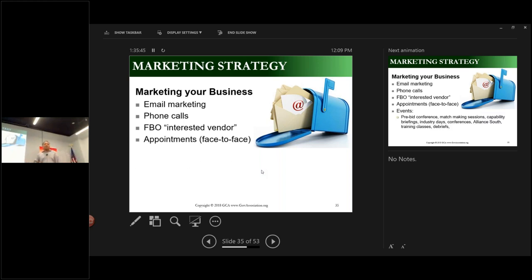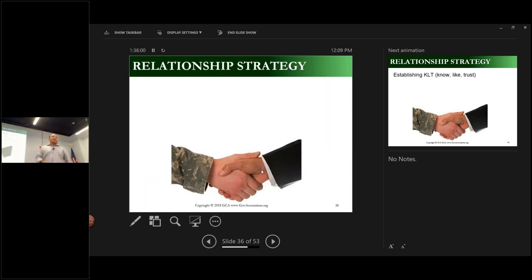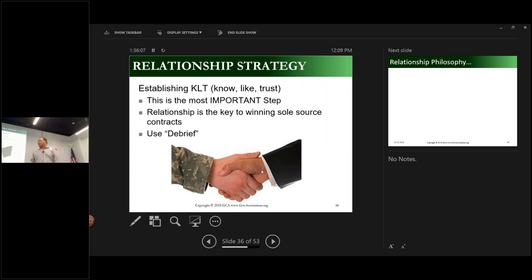And then you want to do appointments face-to-face. One way to do appointments is to use debriefs, and then go to events like pre-bid conferences. We're in the fiscal new year now, so between now and January there's going to be a lot of events that you can start to go to. Relationship building is KLT: know, like, and trust. And it's all about relationship in the government market.